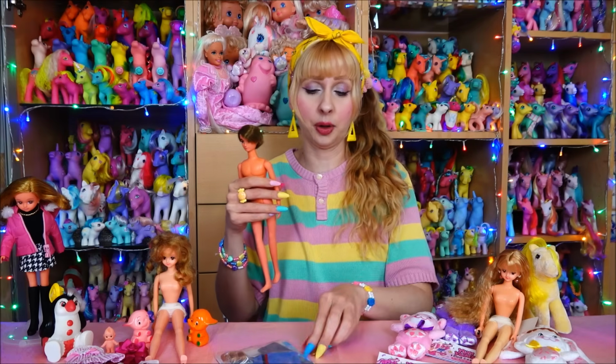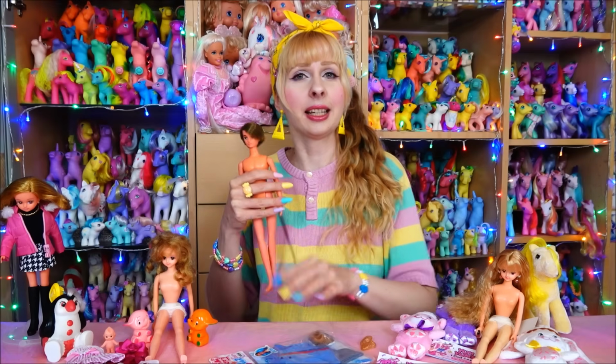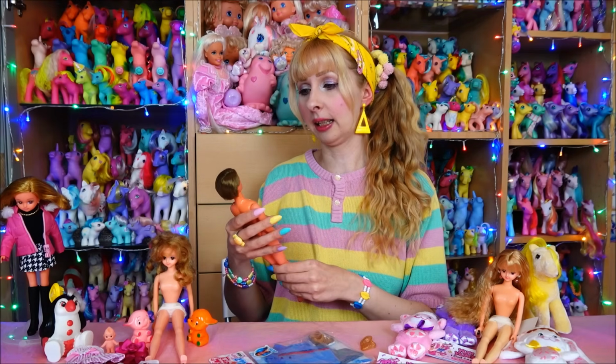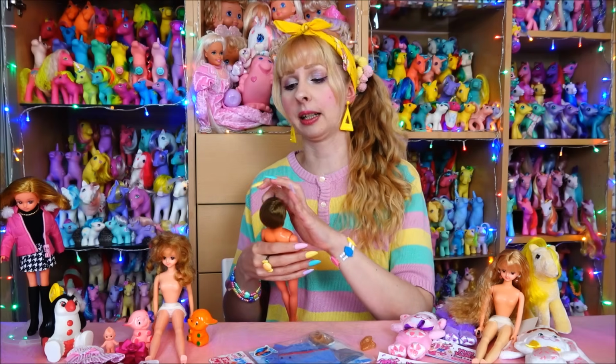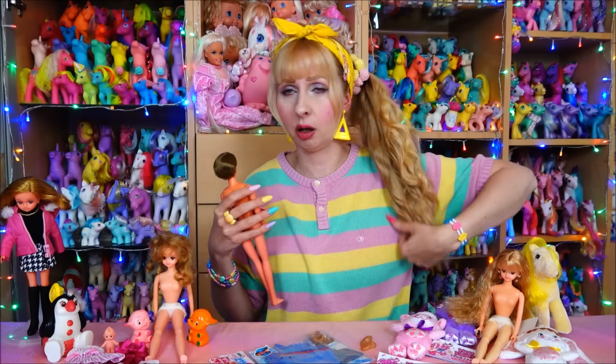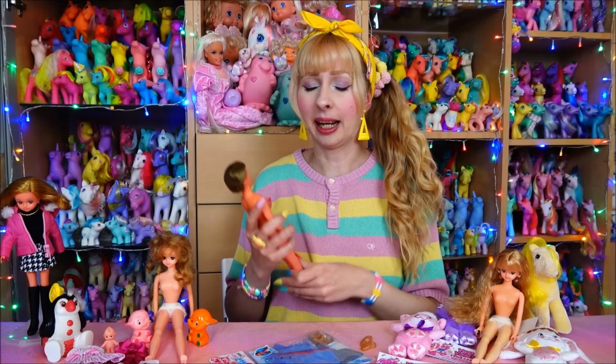I've also not dressed him, and I don't know if I will keep him, because when I saw him I thought, oh, that's interesting, a male doll. I'm not necessarily a big collector of male dolls. I have a bunch of Kens and I like them, but I don't know. But I was thinking, okay, it's something interesting.